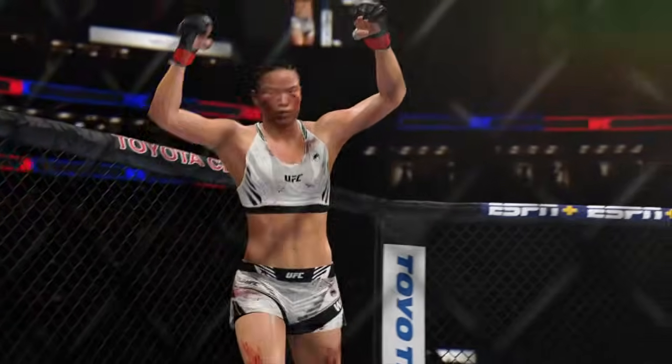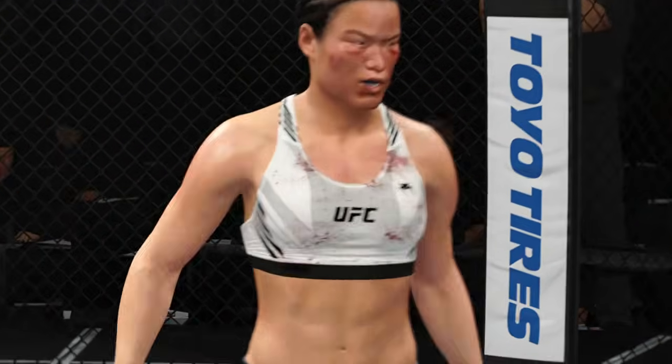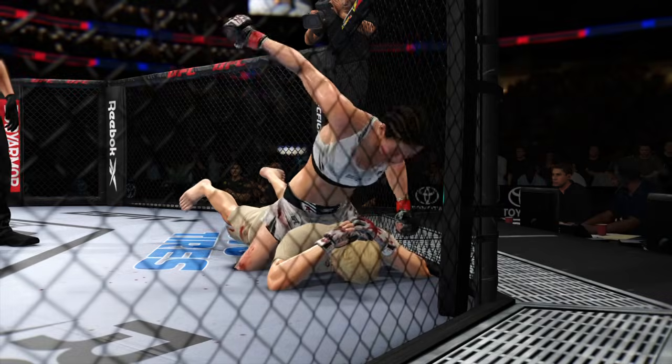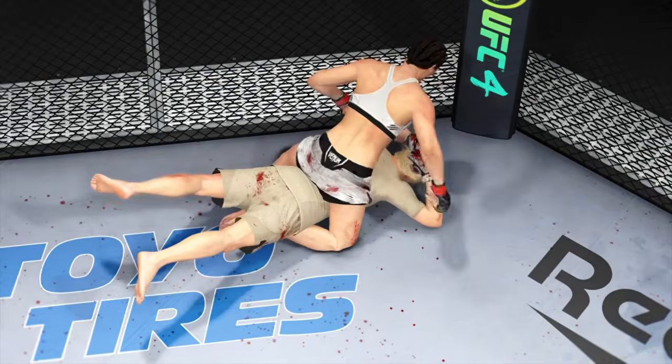That was a good stoppage by the referee. She was not effectively defending herself, and the opponent was doing some real damage. It became a dangerous situation. I think it's the right call by the official, and she will live to fight another day.